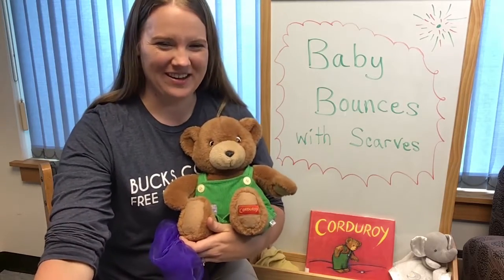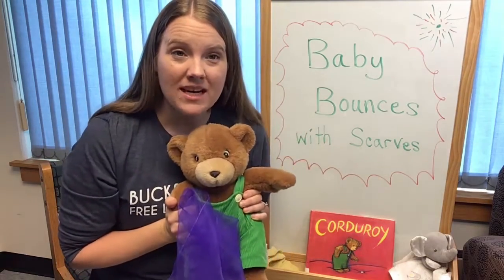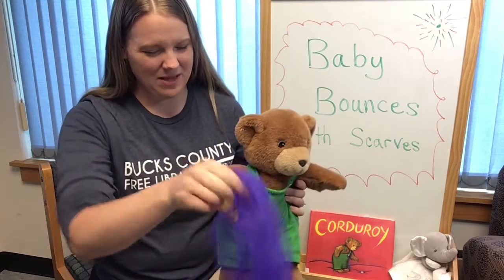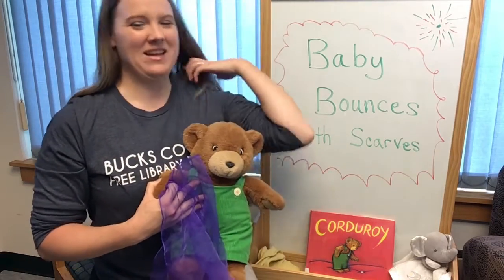Great job. Corduroy, we like that one a lot. Peekaboo is so much fun. All right, and now for our very last baby bounce today with the scarf, let's pretend to get back on the road. And this time we're gonna go on a bus. It's the Wheels on the Bus song. And you can help your baby to hold the scarf and to move it along to each verse as we go. We'll just do this one once, so make sure you join in right now, okay?